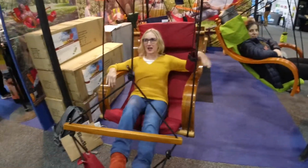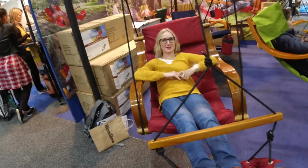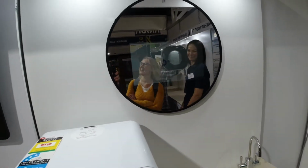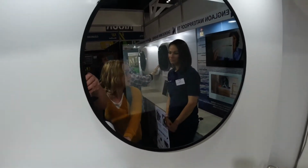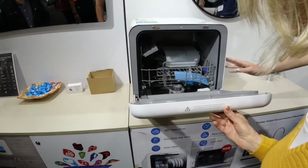Just take a photo of this and stick it on the back of the. It's nice, isn't it? They're 395, and if you live around Melbourne. Go on, stand in front of it, see if it makes your hair look better. It just makes it look the same. Your hair's nice. So a smart mirror. And what's this? Dishwasher. That's a dishwasher. A tiny dishwasher. Oh, so cute.